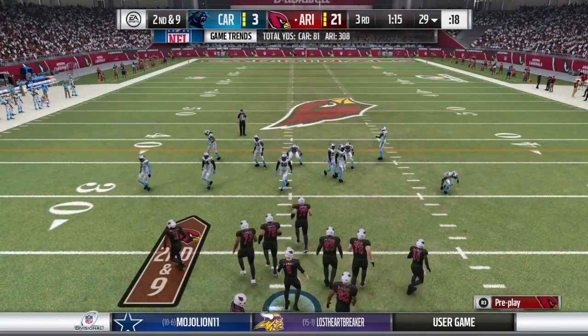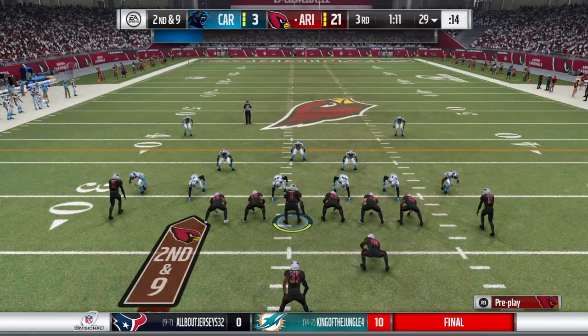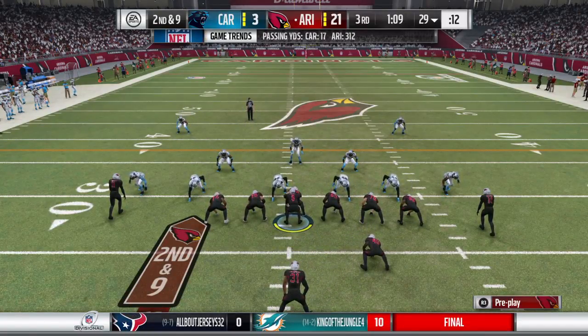And after the play on the ground, that brings up second down here. They come up in an offset eye.